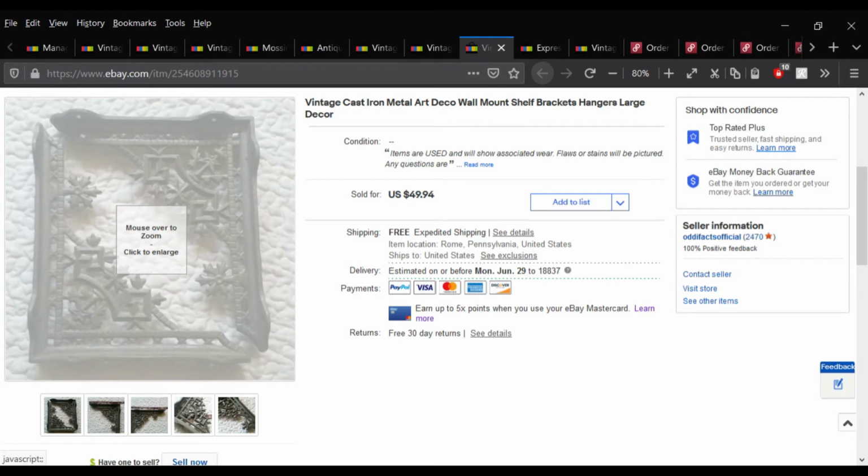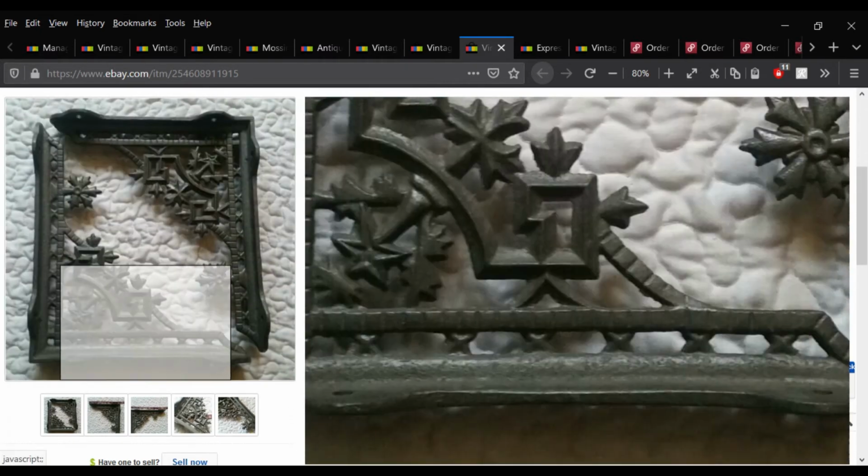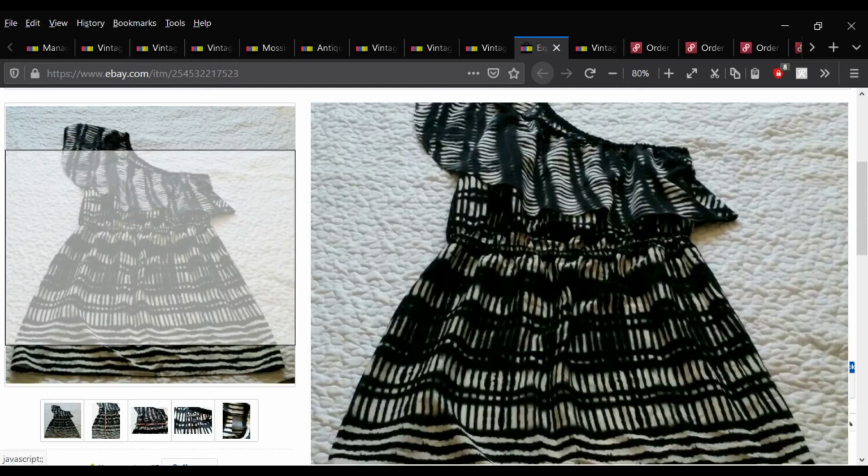But these I just thought were so pretty. I would use them in my own house, but I'm really trying to declutter and get rid of as many things as I can. If it comes in, it goes out, or if I keep something, I let something else go. Anyway, long story short, this dress sold for $12.94.